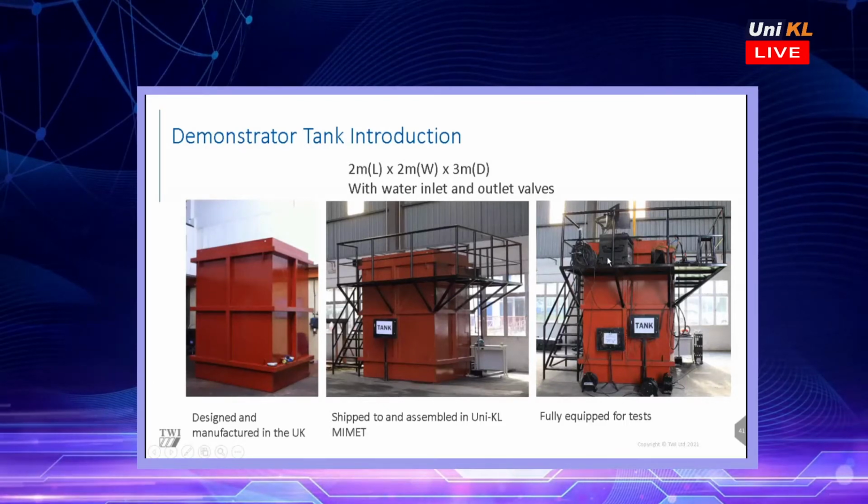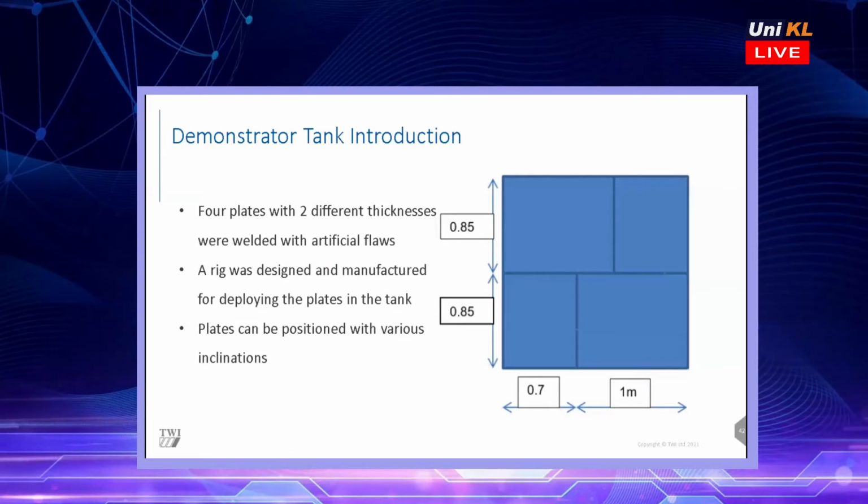And the last picture is how it looks when we have fitted the topside unit and other accessories in the test facilities. And these are the test plates we designed. We sourced plates of 2 different thicknesses, 8mm and 10mm. And they were welded together, so each plate has got 3 welds. And artificial flaws are introduced in these welds.